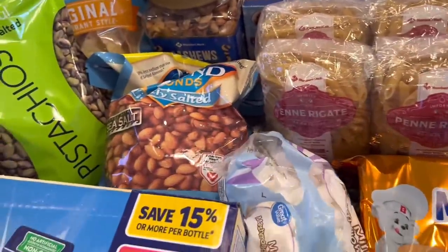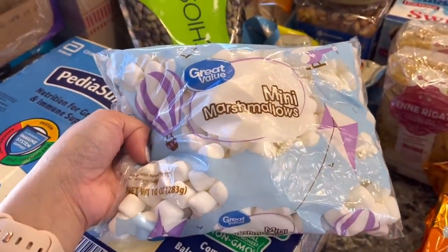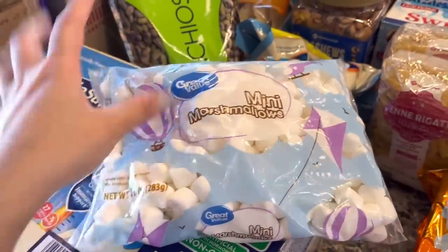I pick up a bag of these mini marshmallows. I do plan to set up a hot cocoa bar for this Christmas and also winter. So I'm going to use this.